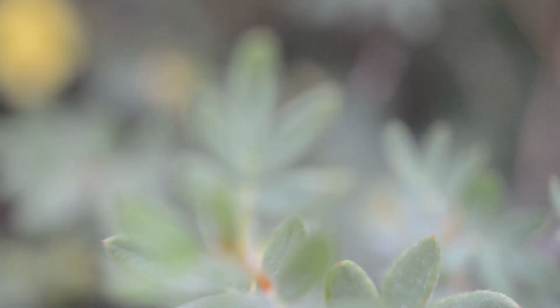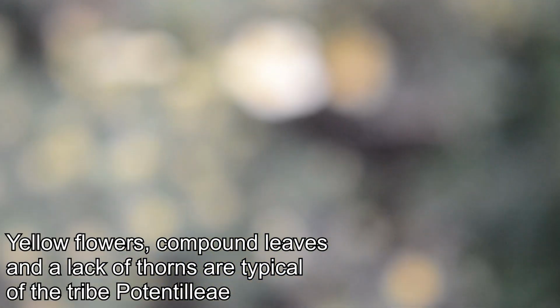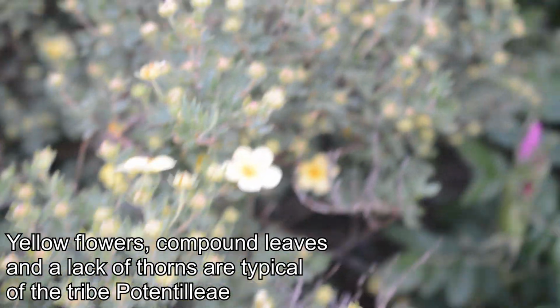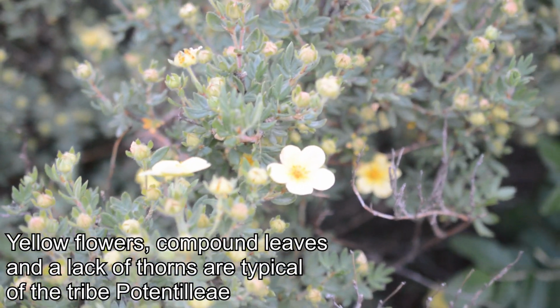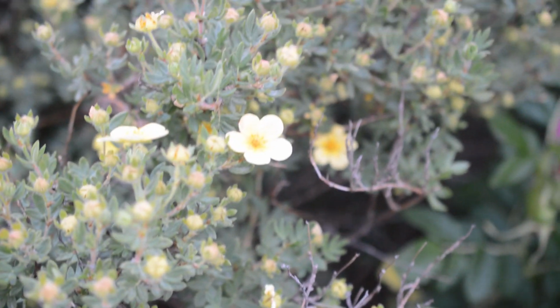But then, of course, you get up close to it. Those flowers, I buy it, and you see, sure enough, it still has pinnate compound leaves there. So once you think about it for a second, it kind of makes sense that it's a cinquefoil, or at least something in that cinquefoil tribe.